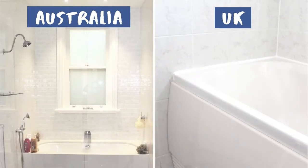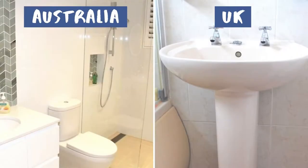This is a strange little difference, but in Australia the sides of bathtubs are nearly always solid, so they're quite often tiled, whereas in the UK you tend to have a plastic panel. I remember an Australian friend saying that she went to Wales and found this really strange because she'd never seen that before. Also, sinks in Australia, you nearly always have a cupboard underneath a sink in the bathroom, which we call a vanity. In the UK, it's more common just to have a sink on a stand.